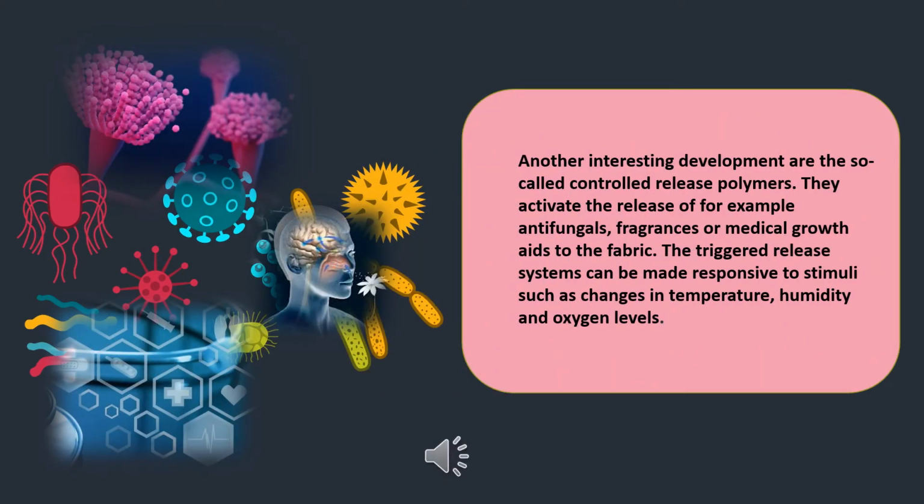Another interesting development are the so-called controlled release polymers. They activate the release of, for example, antifungals, fragrances, or medical growth aids to the fabric. The triggered release systems can be made responsive to stimuli, such as changes in temperature, humidity, and oxygen levels.